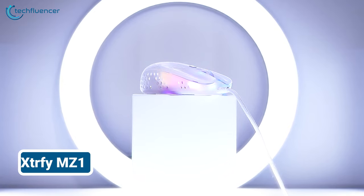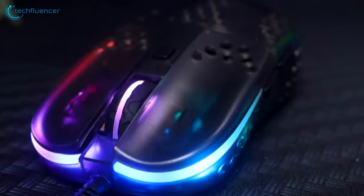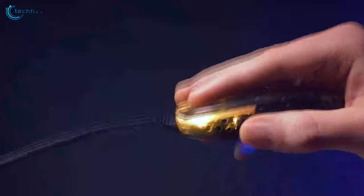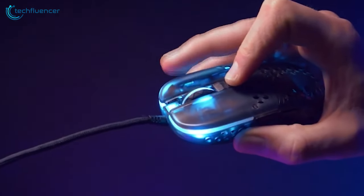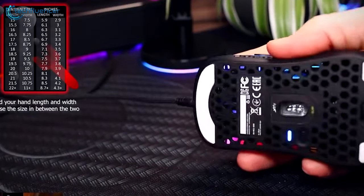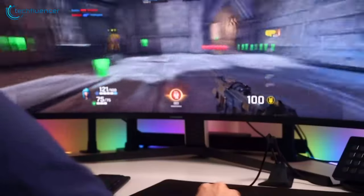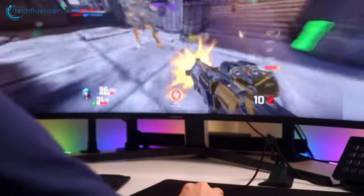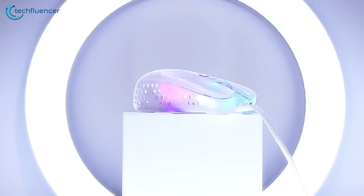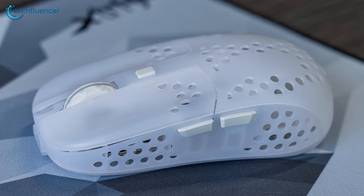Now, check out the Xtrfy MZ1, a well-crafted gaming mouse that excels in both design and performance. Its braided cable is not only durable but also provides a tangle-free experience, ensuring smooth and uninterrupted gameplay. With its Pixart 3389 sensor, this mouse delivers precise tracking accuracy, allowing for smooth and responsive cursor movements. Besides, the translucent white design of the MZ1 adds a touch of elegance to its aesthetics, making it visually appealing and suitable for any gaming setup.